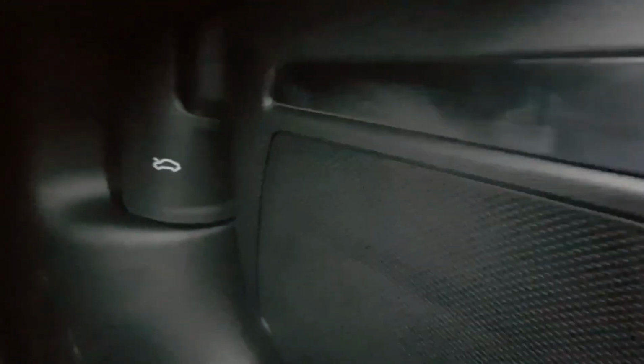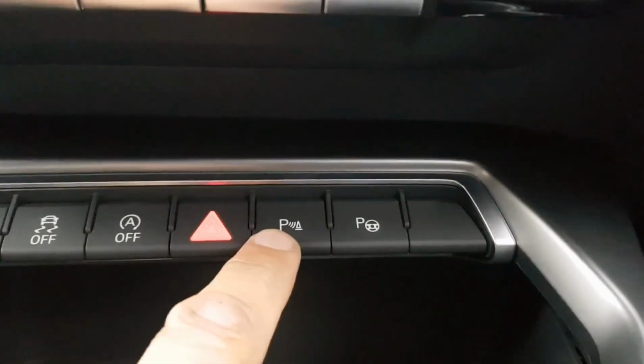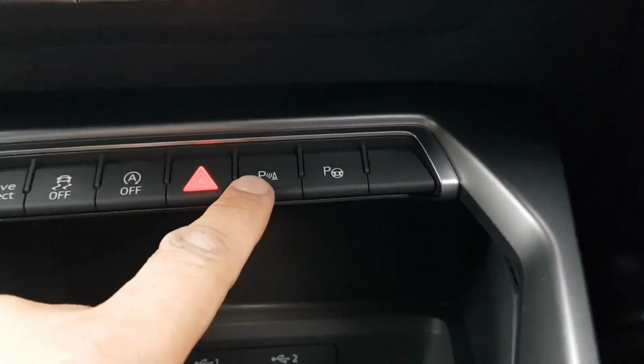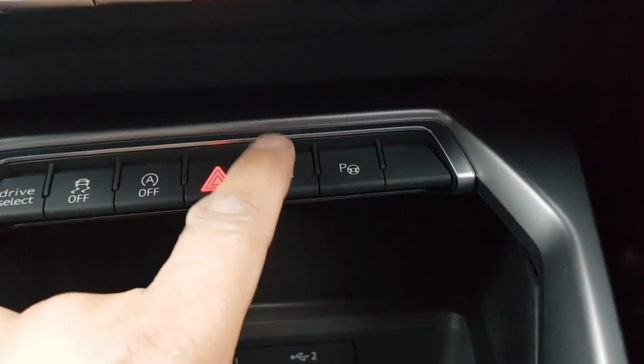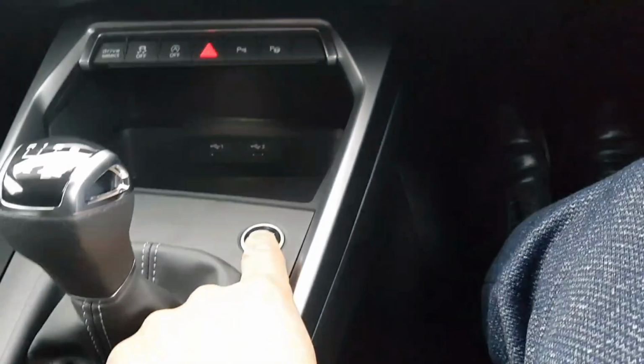So inside, visually, you've got the Bang & Olufsen sound system there, so you can see the camera just zooms in. Silver flash above the speakers, which denotes it's got the upgraded sound system. This icon in the centre console shows you've got front and rear parking sensors with the rear view camera on this model and the park assist function just there. Electric folding mirrors are standard on the new A3, which is nice.